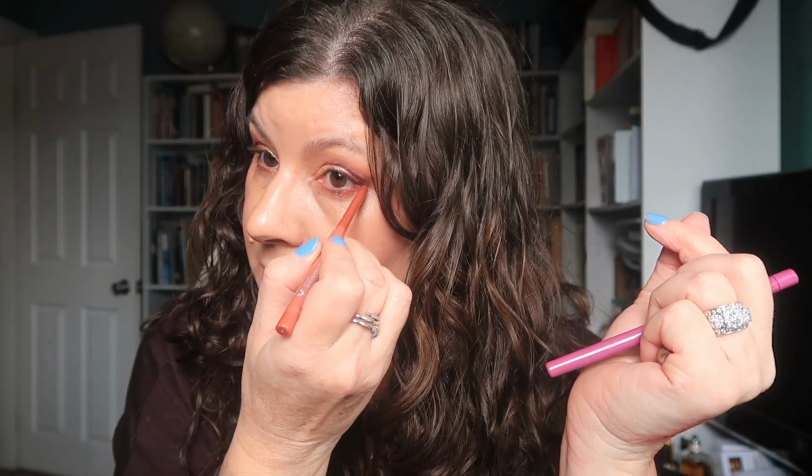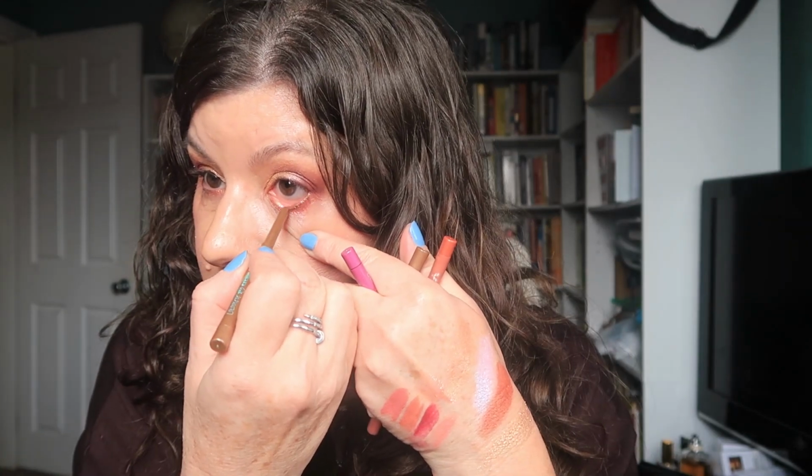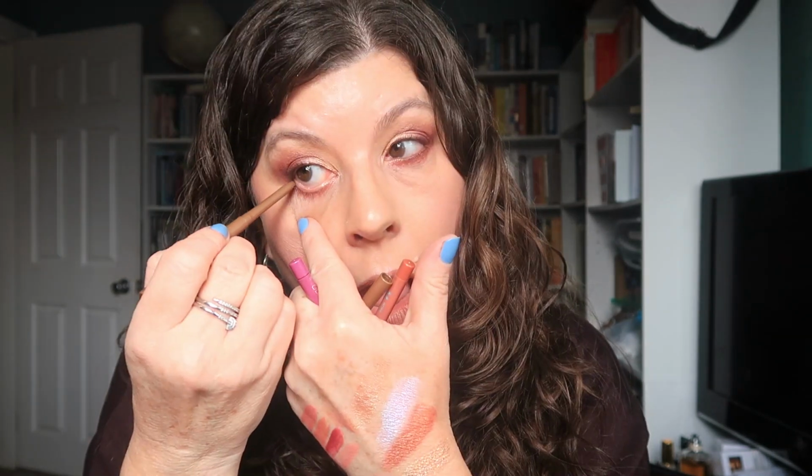I have a little dregs of some mascara on from before, so I've got kind of like a darker lash line because of that. We'll call it lived in. I want to try the brown in my waterline. These gel formulas are really easy to use. Okay, I'm loving this in my waterline because it's bringing a little sparkle to it, and it's not so closed off as a black would be.